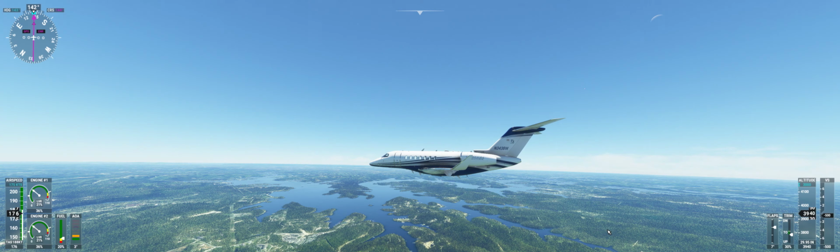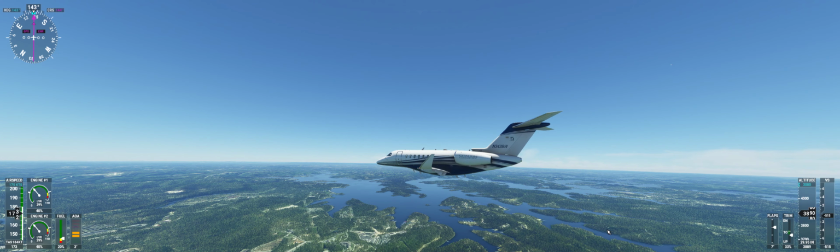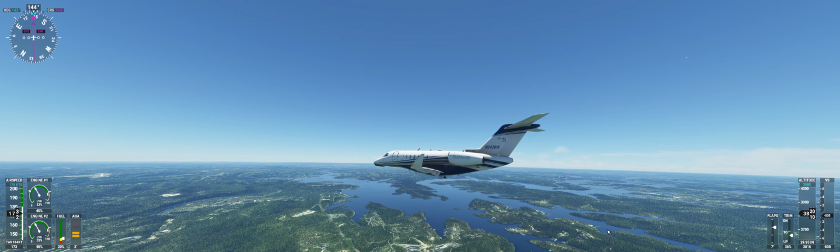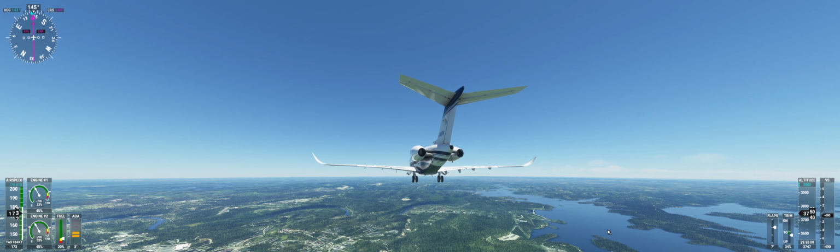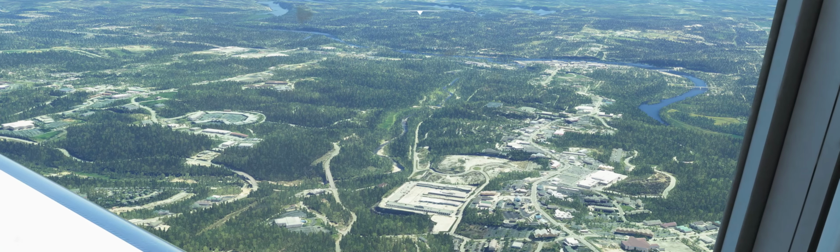And we'll go outside and put down the gear as we come in over the beautiful lake here. And it is pretty. Beautiful Table Rock Lake. Gear. Gear's coming down. Do another notch of flaps as we look at Branson. Looking good. There's the, I guess what qualifies as downtown? Nice, great little bridge.